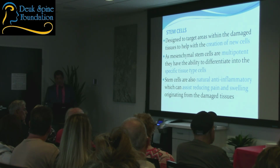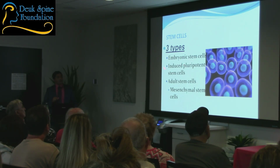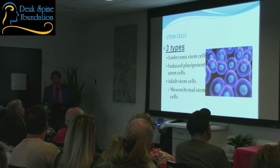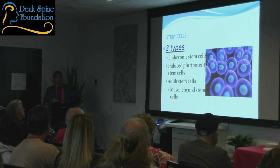before regeneration starts. There are usually three types of stem cells: embryonic stem cells, induced pluripotent stem cells, and adult stem cells, also known as mesenchymal stem cells. We usually don't use embryonic stem cells. Embryonic stem cells are known to cause tumors. So if you inject embryonic stem cells in someone, they can lead to tumor formation. If you inject adult stem cells, mesenchymal stem cells, they are known not to form any tumor.